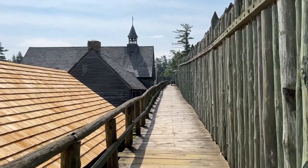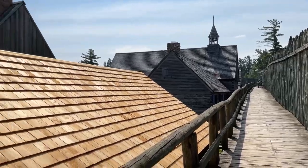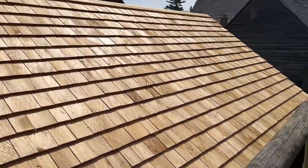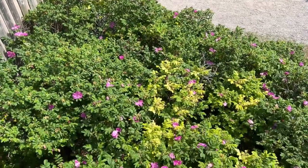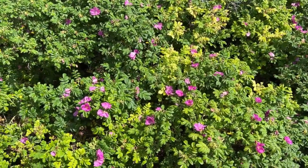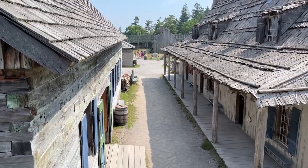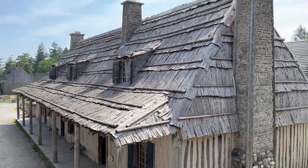And on we go. I see the church there. Here's an up-close shot of that nice new roof. These flowers smell really good. Standing right here, they smell so good. And look at all those bees. Here's another nice view. We're still up top.